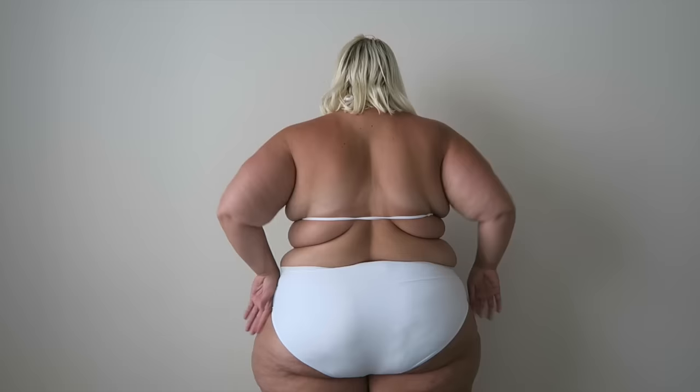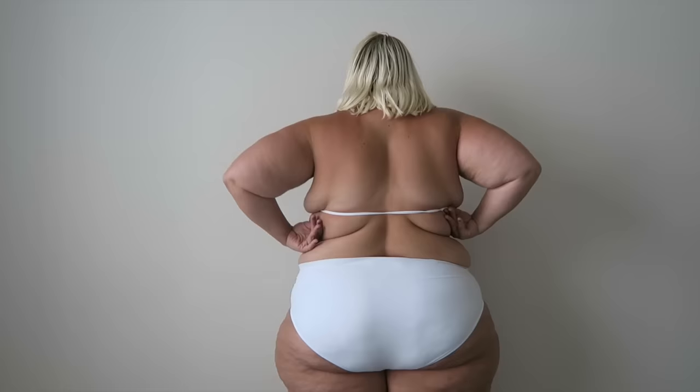Again, back view. Again, booty view. We have full coverage here, the complete open back, and I love it.